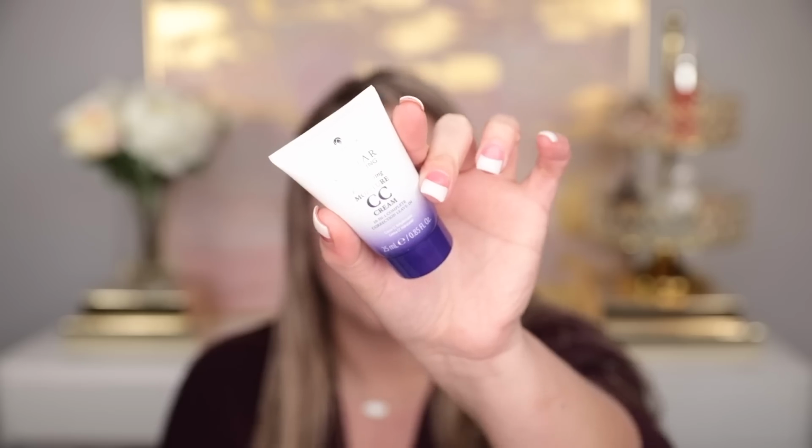So the very last product that we have is the Alterna Haircare CAVIAR Anti-Aging Replenishing Moisture CC Cream. It is a 10-in-1 complete correction leave-in. This stuff felt really good in my hair. You can apply it wet or you can apply it when it's dry. It's supposed to deliver 10 different benefits to your hair in just one step, which is crazy. It has a light hold and control for all hair types.